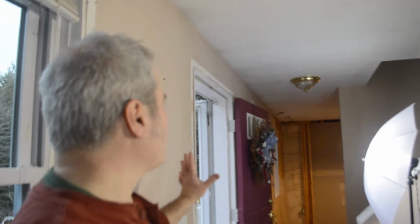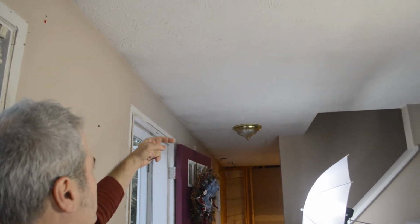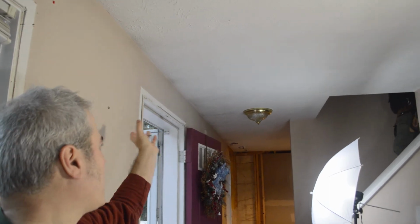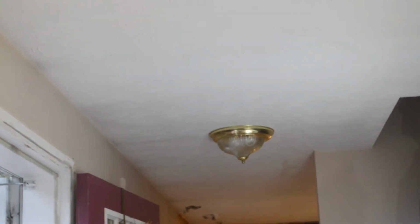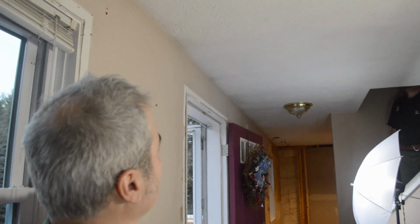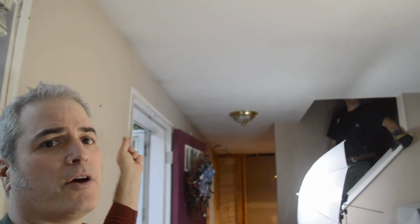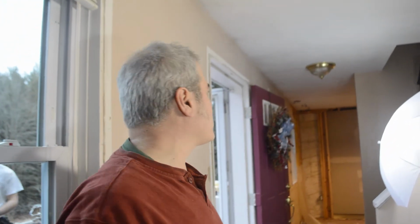What I want to show you in this shot is an effect called ghosting. If you look along the ceiling line here, what you're going to see is every 24 inches there's a dark spot on the ceiling. That dark spot is called ghosting. Ghosting shows us something called thermal bridging. The reason we get ghosting is because the ceiling joists cool down because the wood in the ceiling conducts heat better than the air spaces.